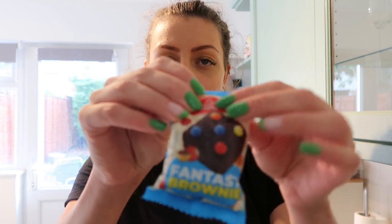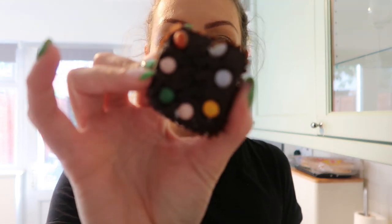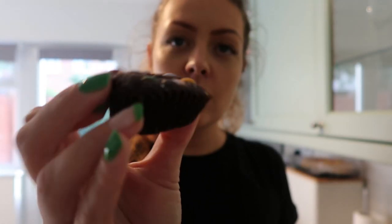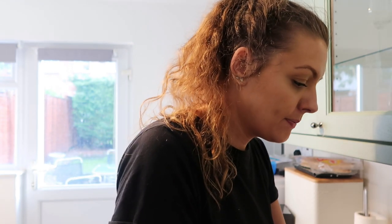Are they going to be big? Not massive. Ah, they're in a little cupcake case as well. I'll show you when I can actually get it out. It's quite a good size. It's quite cute, like a nice little thing you would have in your lunchbox. Looks very dark though. Right, let's give it a try.